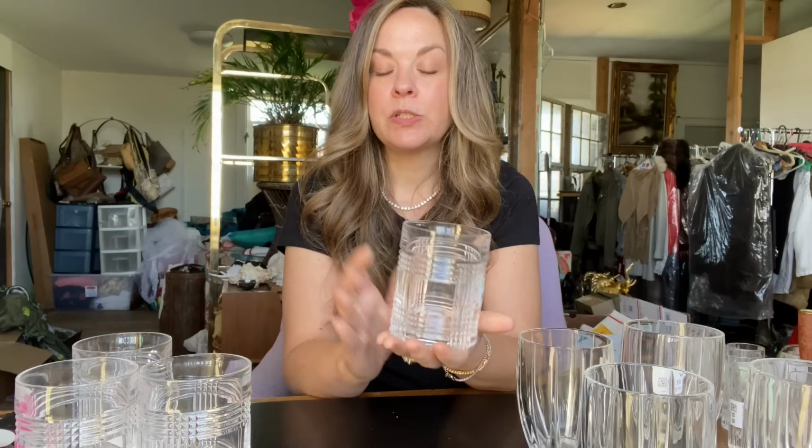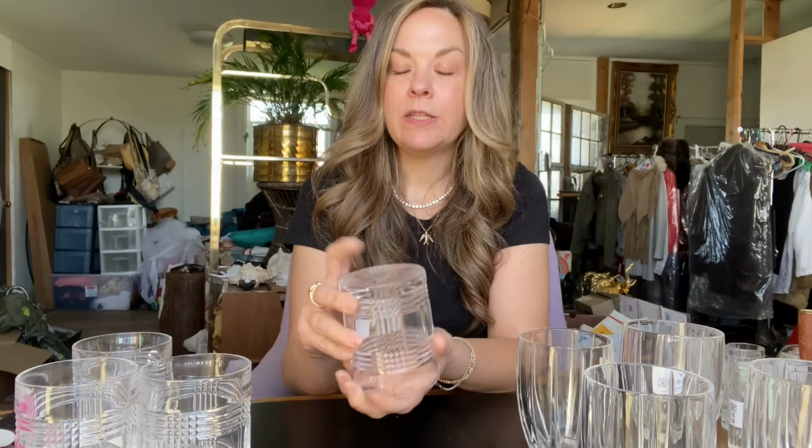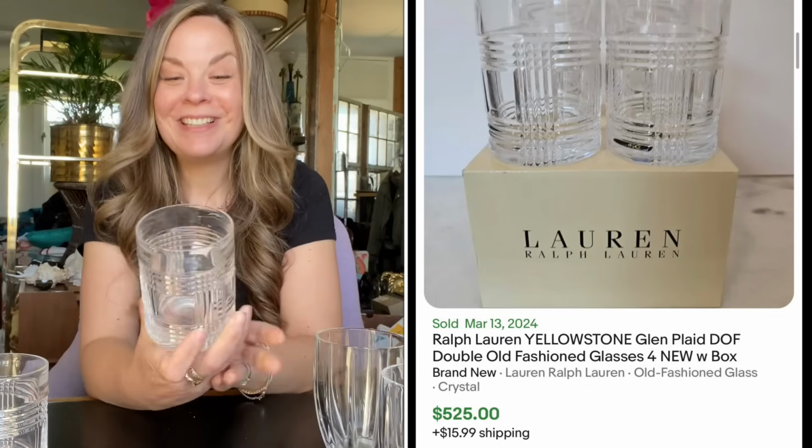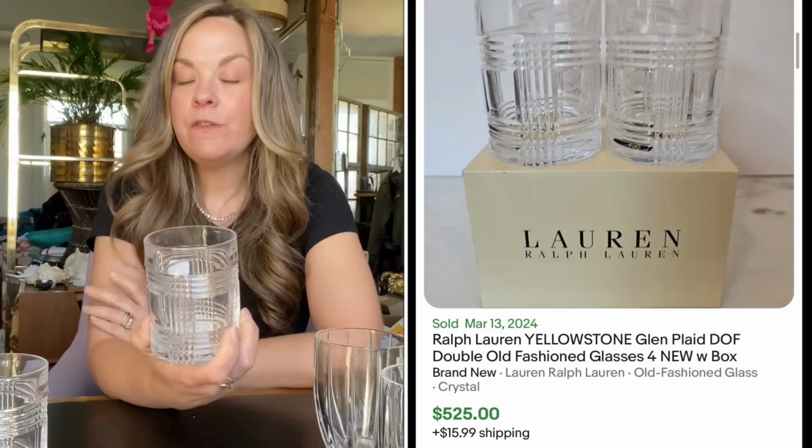And they are quite heavy. I could tell that they were crystal by the noise. And then I saw that they were Ralph Lauren, so I decided to look them up. These are selling for $350 to $650 on eBay.